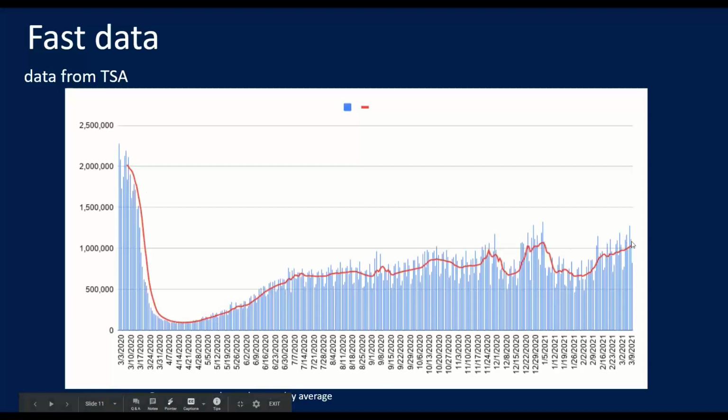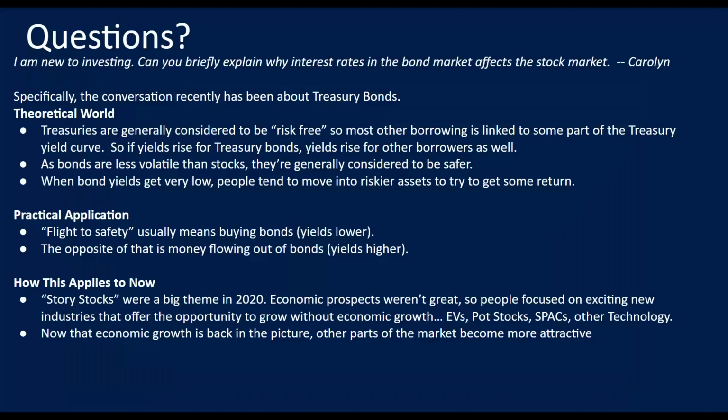We're just at the point now where we're semi-regularly doing more than 1 million passengers a day in a non-holiday week. The moving average is now above 1 million, which hasn't happened, other than these couple of holiday weeks right around New Year's. So from an economic standpoint, that's encouraging. You hope there isn't a bunch of new virus cases, but it's going to be a while, but it's still sort of on the way out. You can kind of see it in the data at this point. All right, so a lot of these questions tie into that stuff. That's why I didn't spend as much time there as I would have otherwise.